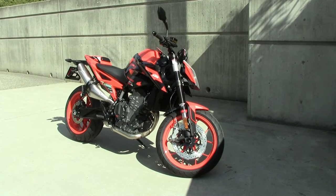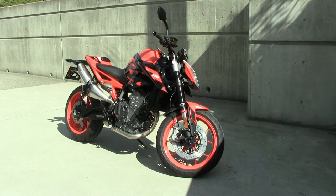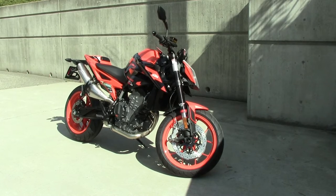Welcome back, CQR fans. Once again, we're at Valley Moto Sports in West Kelowna, BC, Canada. And we're checking out a 2022 KTM GP890. Sweet looking race bike. You're gonna wanna stick around for this one.